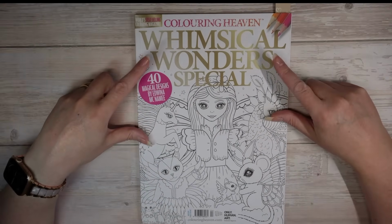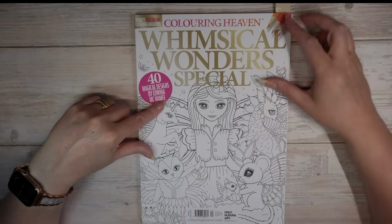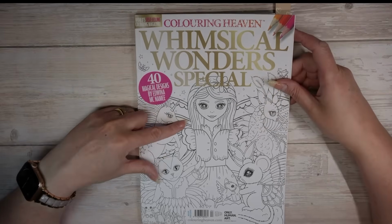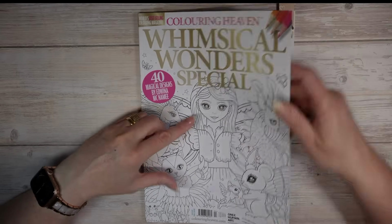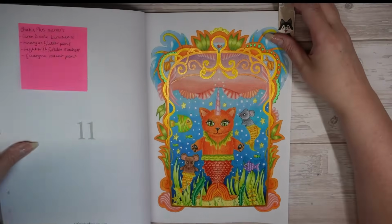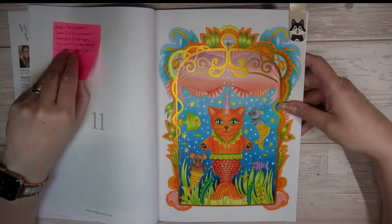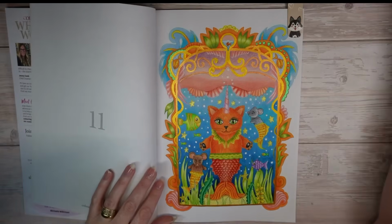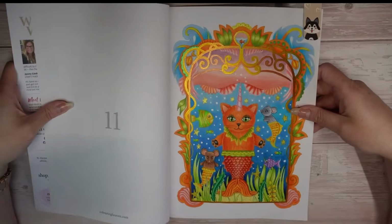So, Whimsical Wonders Special by Edwina McNamee. I think I have one of her Christmas books. The paper is dreadful in it, but I saw this one and thought, I quite like some of her work sometimes. It's a little bit fun, and when I looked through this, there was this Mer Cat. So I thought, yes, go on, I will have the Mer Cat page. I will do it. And I did enjoy doing this page.